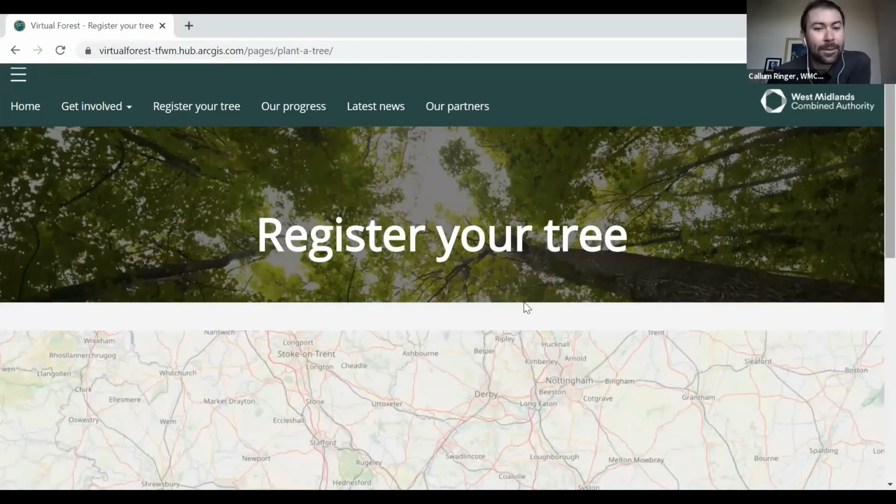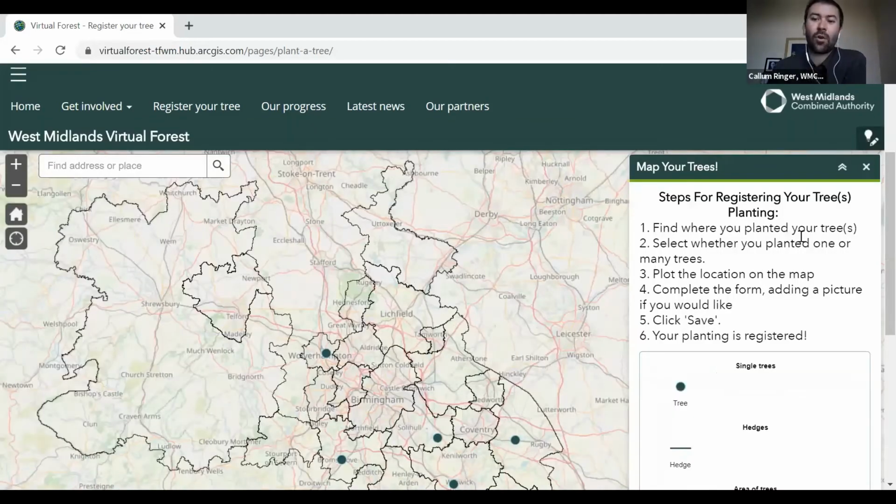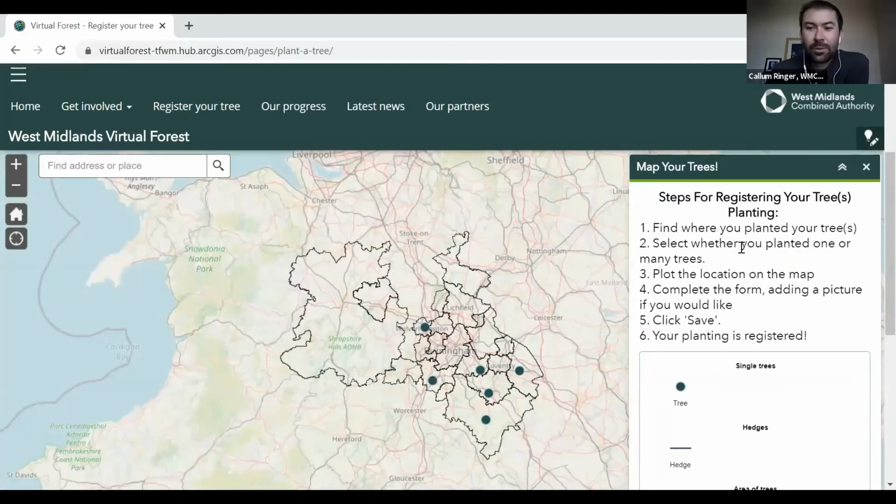So we come to that map that I showed you earlier, and there are some steps here on the right hand side. So you find where you planted your tree. You could select whether you planted one or many trees, or in fact a hedge. You plot the location on the map, and then you complete the form, and you can add a picture as well. So what I was going to do is run through this process just to give you an idea of how straightforward it should be.